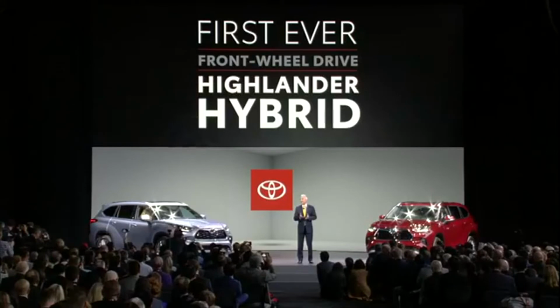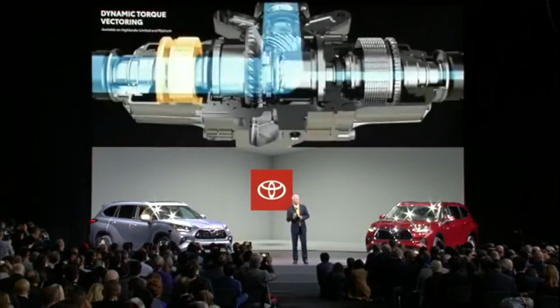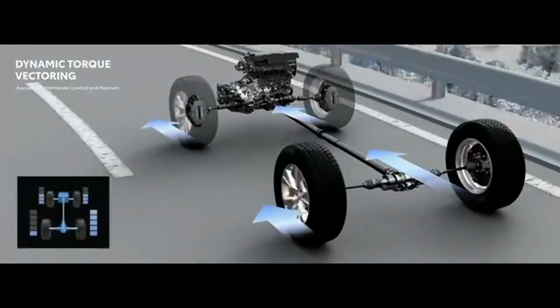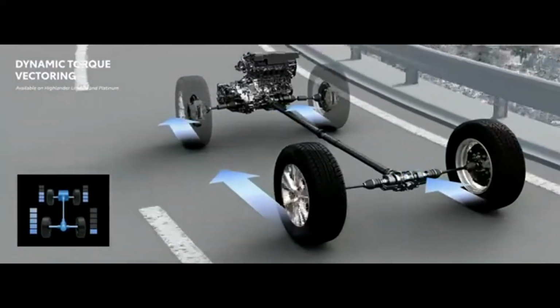And for the first time ever, we're introducing a four-wheel drive version of our hybrid powertrain for those in the Sunshine States. Pretty cool. Overall, our powerful 295 horsepower V6 is available with dynamic torque vectoring all-wheel drive with drive mode select for improved agility and capability.